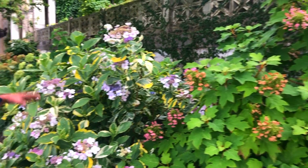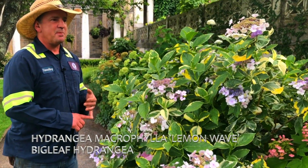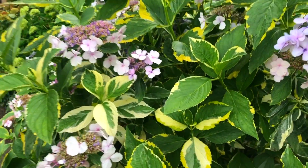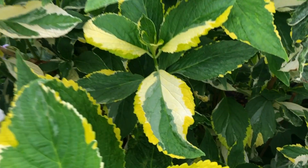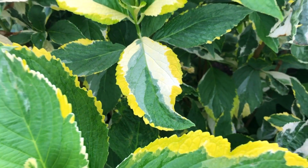And then one other plant that we grow for foliage alone is this Hydrangea macrophylla 'Lemon Wave'. If you take a close look at this foliage, it really is impressive. So in addition to those pinky blue lace cap flowers, we have this really strong foliage.